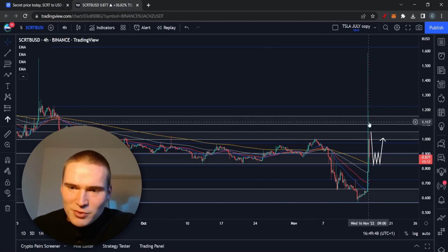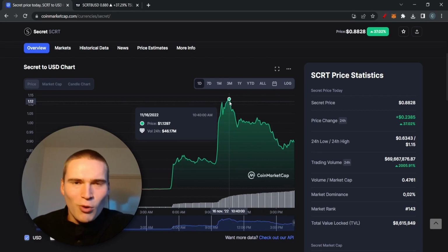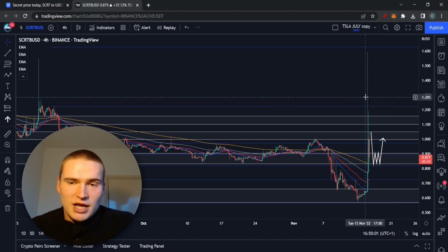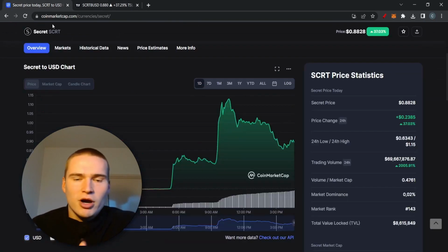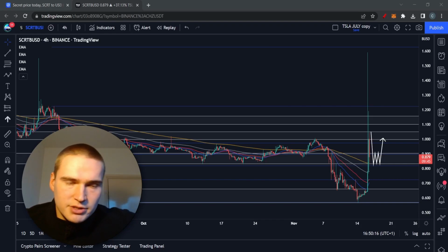In reality, we found resistance at this level between 1.1 and 1.15, which you can see right here. Like 1.13 was our top, but it looks nice, right? Binance sometimes has these spikes. I believe they really do happen on the Binance exchange, but only on the Binance exchange. CoinMarketCap is a more reliable source, so if I analyze it, I have to do it like this. But quite interesting things have been happening around Scrt.